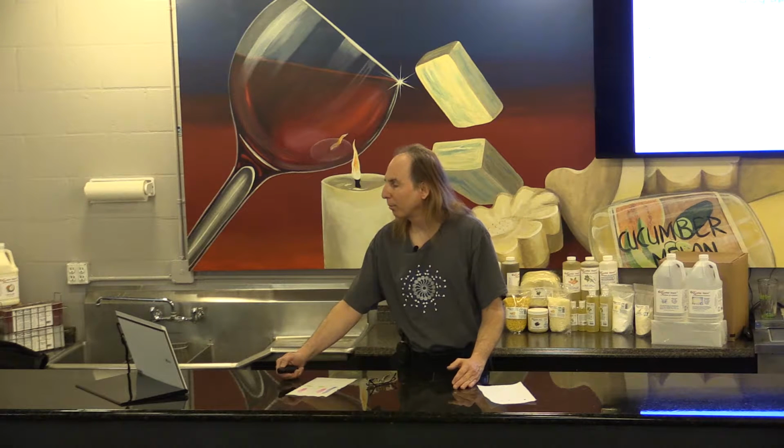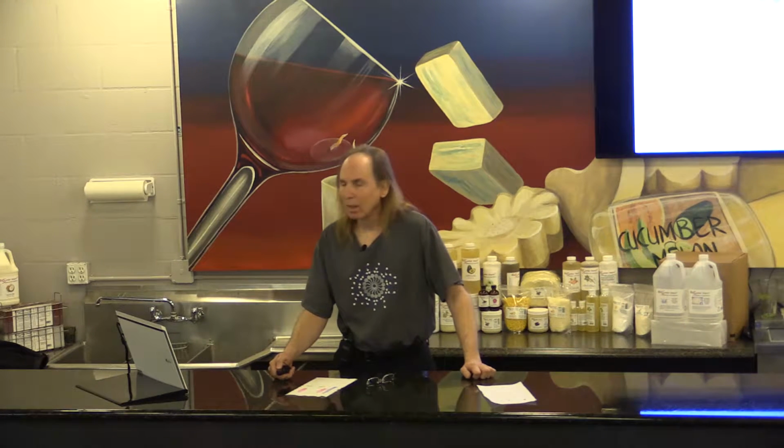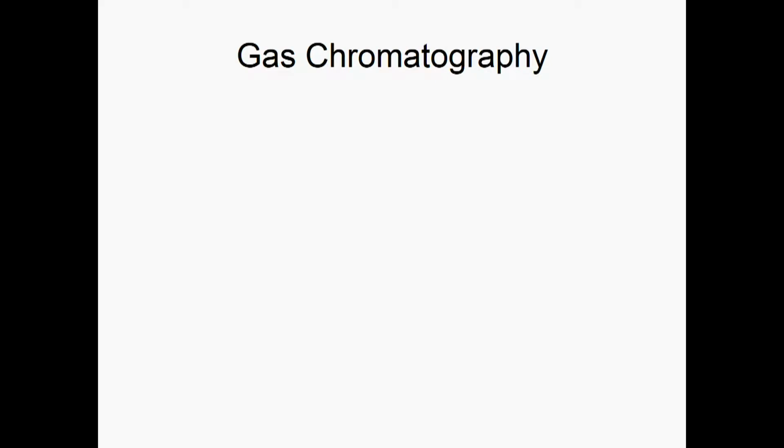Compounds with greater affinity for the water move quickly. Things with a greater affinity for the paper move slowly. Now we're going to add a word to it, gas chromatography. So now we're talking about not water and paper, we're talking about volatile things. We're talking about things that are easily turned into the vapor.